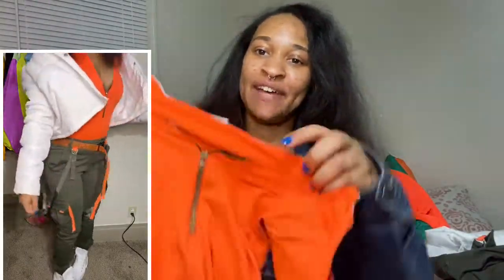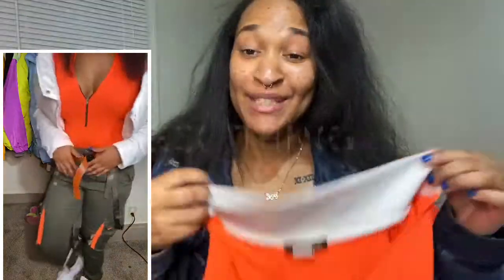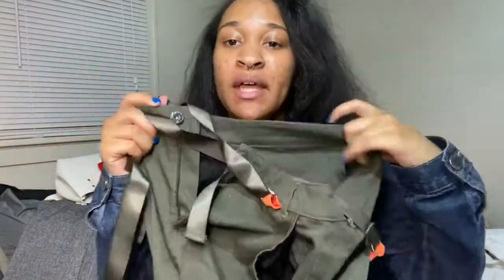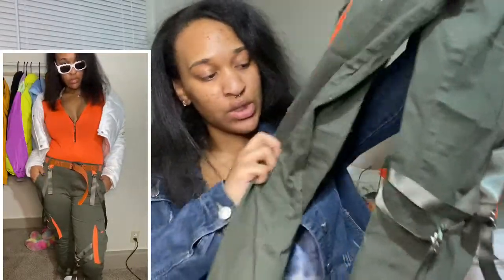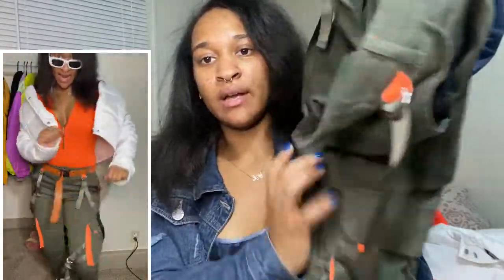Okay, so this outfit, I have an orange bodysuit. Got the clippers. It has a white, what you call this? Has a white neck thing. I paired it with these glasses, which if you watch my glasses haul, you know where I got them from. City Trends. Got the top from City Trends also. I paired it with these green pants, which has orange all in it. Orange all right here. It has these little clipper things, belts, whatever that is. It has pockets on the sides, on the other side, on the pants.